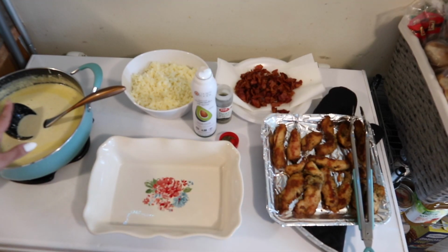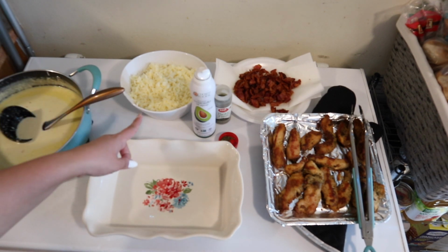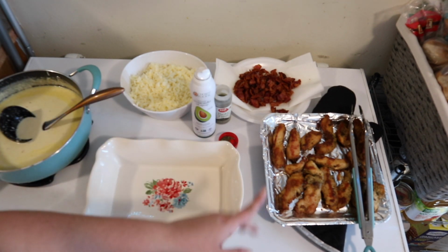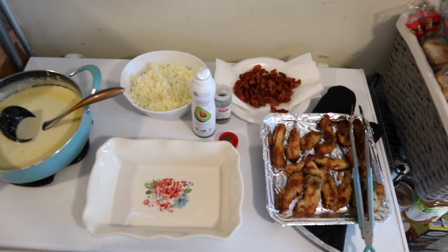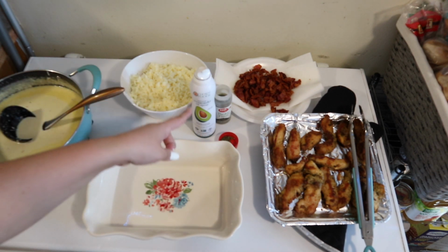Okay, so I have the Alfredo sauce already made. My husband shredded the cheese as you guys saw. Chicken is cooked and bacon. I have some parsley. Are you serious? Why are you throwing pom-poms over here? Don't do that, please. Estrella.